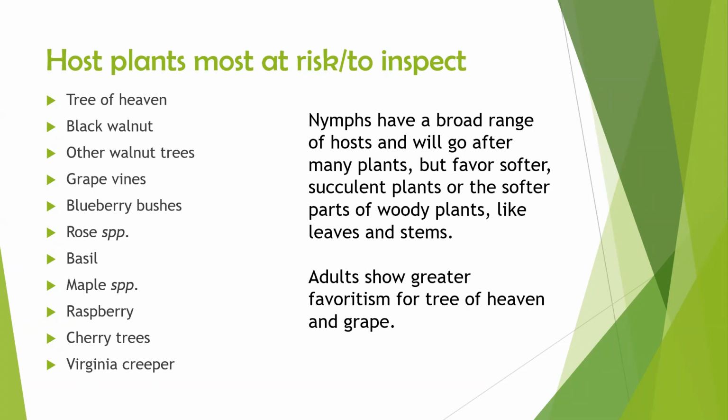When they get larger, their proboscises are strong enough to pierce through bark. The adults do show greater favoritism for tree of heaven and grape, which the nymphs again will go after, but check these other hosts as well. Check any basil or other herbs you have in your garden, roses, blueberry bushes, etc. But start with the tree of heaven and the grape, I would say.